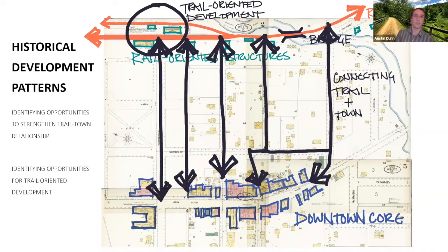And from there, we can really dig in and start to think about how this trail might connect to downtown Willits, which is still the center of economic and social life for the town. We can take stock of the buildings that are oriented towards the rail corridor that might be repurposed to serve the trail and trail users. And we can start to envision Willits as a thriving trail town where the trail improves mobility and the quality of life for residents, and where tourists on the trail can find ways to engage with this town and its local businesses and local culture.